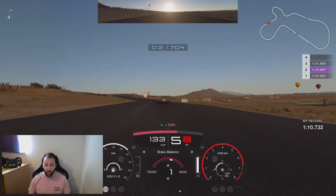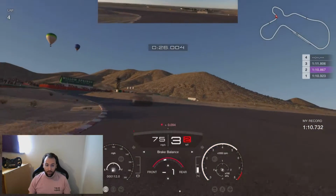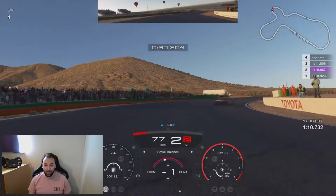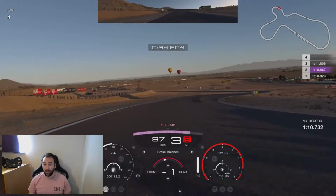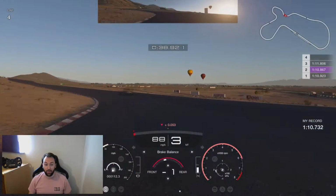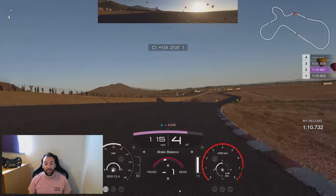I know not everyone's the biggest fan of Willow Springs, but I really like this track. And yeah, I think it's great fun for racing, so hopefully you have a good time around here this week. Also going to be doing some of Daily Race C because again that looks great. I love the Sardinia track that it's around, and the Group 2s are really fun now. I'm getting into them, so hopefully we've all got a couple of good races to get into.